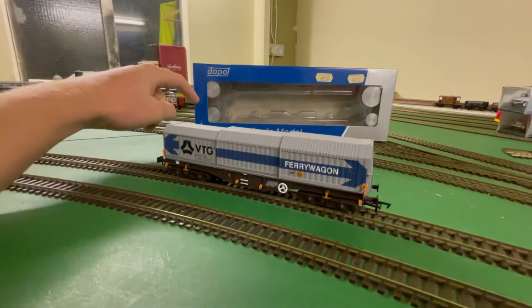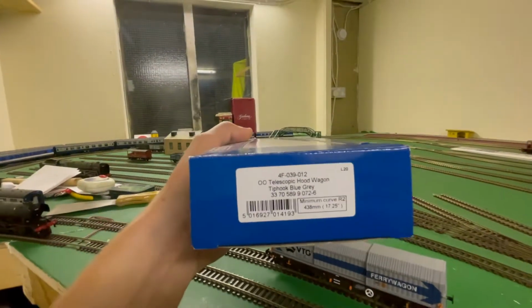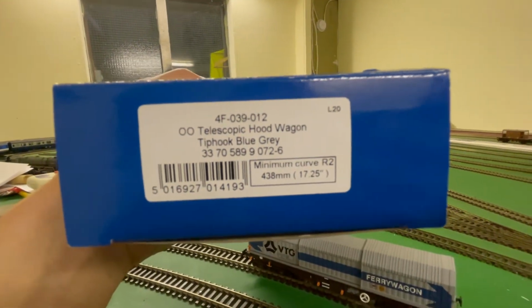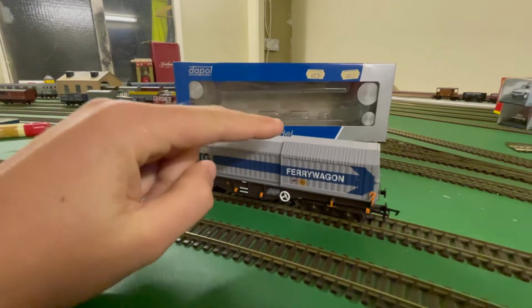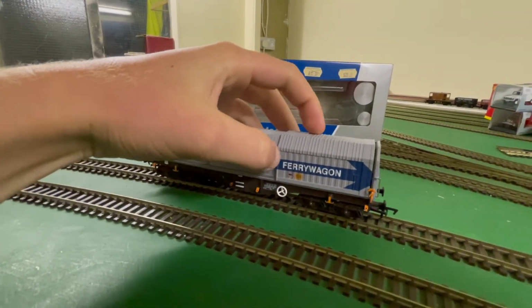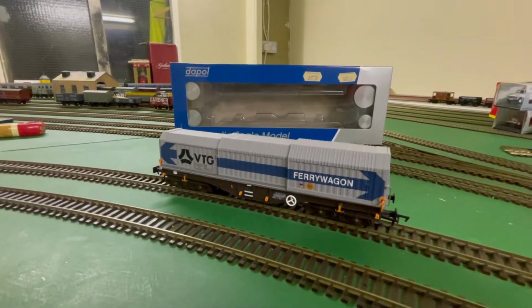Made by Dapol, as you can see by the box. I shall show you the code. There you go. As you can see in the box, you do get actual loads for them, which is quite cool. And actually, it all slides open. I won't slide it fully open since I'm doing that one-handed. I think it's a nice feature that Dapol did that.